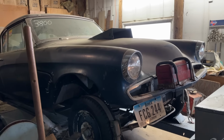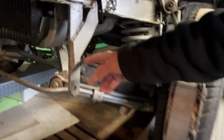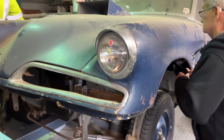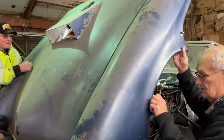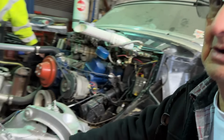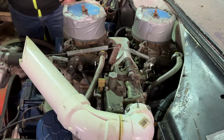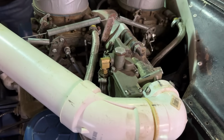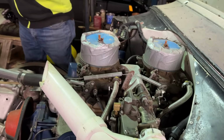Now I can get on the other side. Old stick welding, we towed it back and forth to the drag strip for years. Oh, the whole front clip comes up like the other car? Yep. It will. You can see our old welds. And that's the intake for that middle carburetor. 2 4-barrels and a single. Wow.